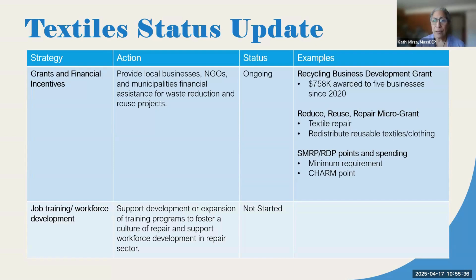And then third on the list there, we have the SMRP RDP program. Thanks for the clarification, Janice, in the chat. RDP is a component of that larger SMRP grant, and it shows up there in a few different ways for textile recovery. For several years, municipalities were able to earn a point in the RDP part of the grant for textile recovery initiatives and outreach that they implemented in their municipalities.